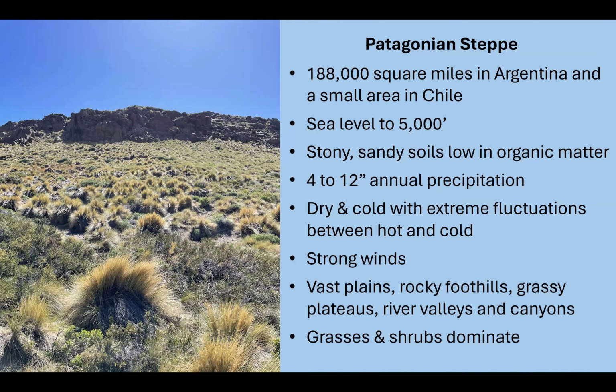We're going to talk about the Patagonia steppe. Again, it's a lot like Montana. There's less precipitation. It's much drier and it's warmer there than it is in Montana. But it's harsh, windy, and lots of grasses and shrubs you could see there.